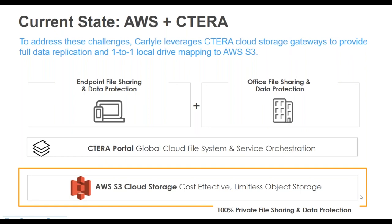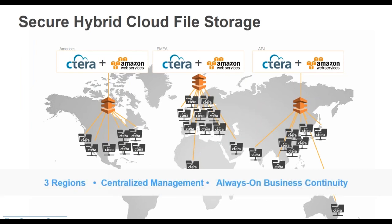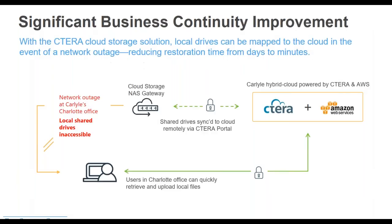We've performed numerous DR tests, and we've even had one unplanned DR scenario occur in the middle of our yearly DR test, and the users were still uninterrupted. The bottom line for us is that the solution works well. And some key points that I'd like to mention. We successfully achieved a seamless migration with minimal disruption to our users. The one-to-one local drive mapping with CTERA gateways was essential to ensuring this.